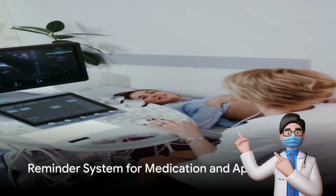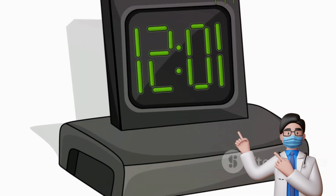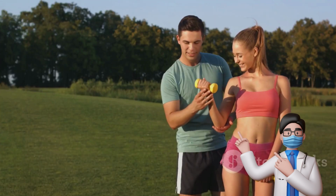But that's not all. isap.clinic gives best offers and promotions every single day, with on-time notifications for new promotions. isap.clinic booking app isn't just an app. It's a revolution in healthcare, a personal health assistant, and a bridge to a healthier, happier life.